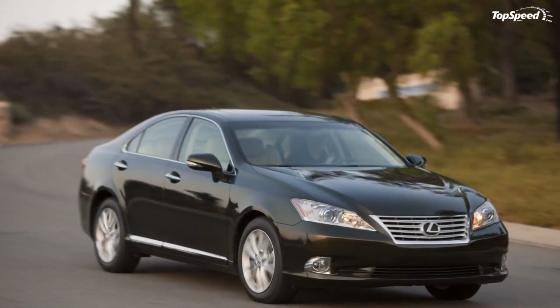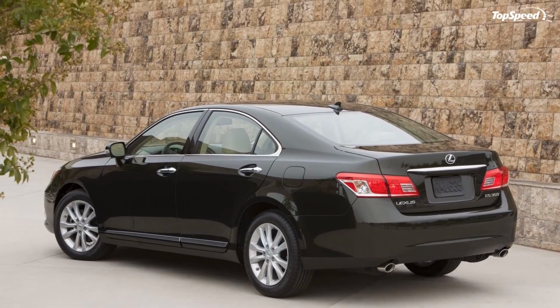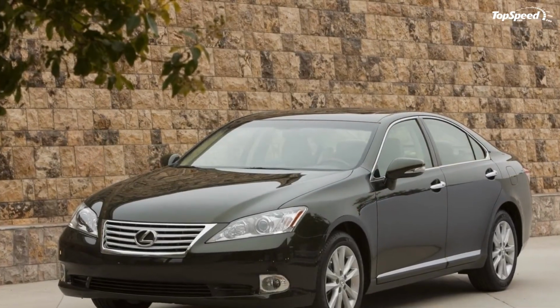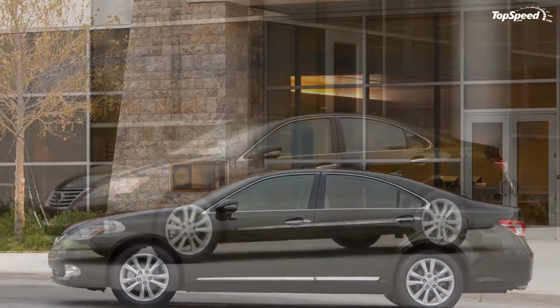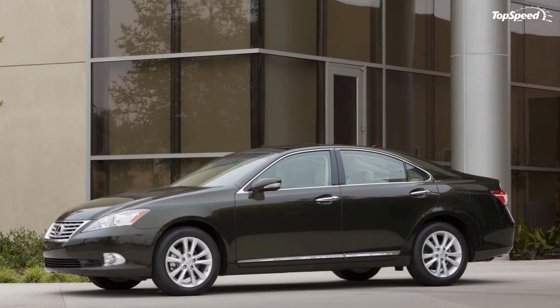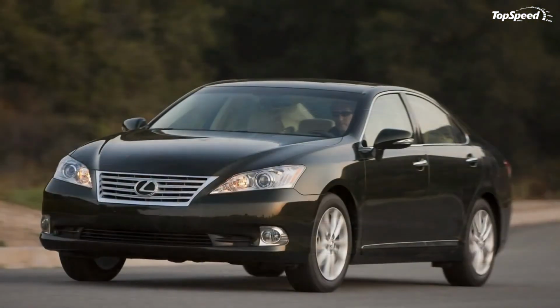BMW 3 Series: The 2010 BMW 3 Series sedan is offered in either 328i or 335i versions. The 328i is rated at 230 horsepower and is priced at $33,150. The 335i is powered by a 3.0-liter turbocharged inline-six cylinder rated at 300 horsepower. The 335i is priced at $40,600.